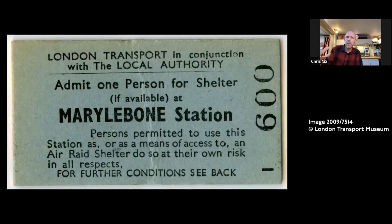So most underground stations were used by shelterers, and as the war went on, this was organised more and more. And you can see here, this is one of the shelter tickets that was issued to somebody staying at the station. Now, Marylebone Station is actually relatively deep for a station with escalators. It's pretty deep. So the platforms themselves would have been a pretty good place to be. They were quite a way out of reach of bombs. It was the surface building that was damaged in the aerial attack.